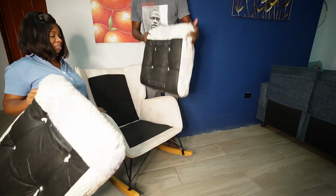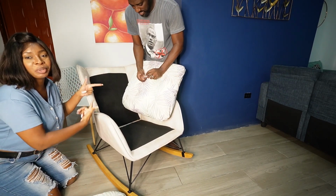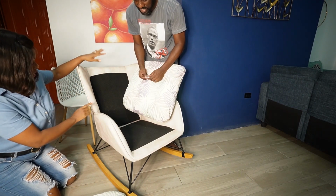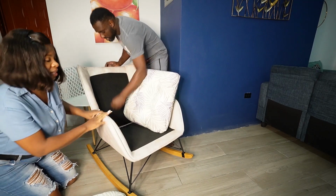Hey guys, so it's done. Adrian basically flipped this over and screwed the two screws on the bottom once he aligned these two holes in the side arm.